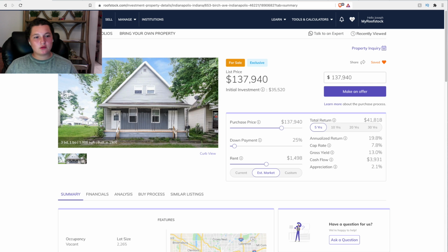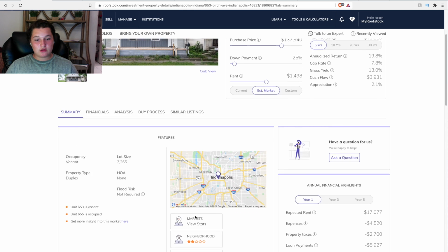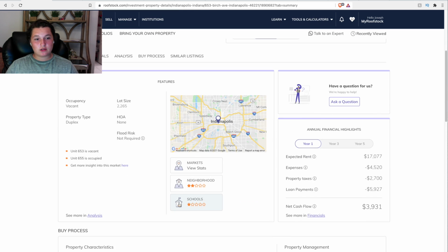Hey guys, this is the house we're looking at today. It's 653 Birch Avenue in Indianapolis. It's a 3-bed, 1-bath, 1,008 square feet, and it was built in 1900. This house is listed for $137,000, almost $138,000. The house is in a 2-star neighborhood with 1-star schools. The HOA is none. It's a duplex. It is currently vacant and there's no floodlights.